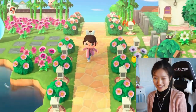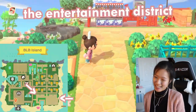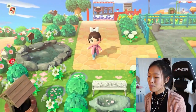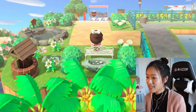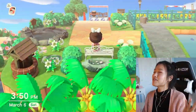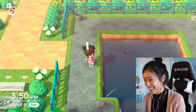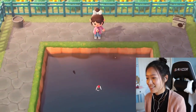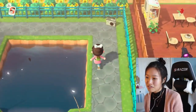Now, we're gonna go back down towards the stairs that you saw earlier. This is called the entertainment district. Basically, if we go down here, I just have ponds surrounding the entrance area with a little well. I have a little sitting area right here if you just wanna breathe in and take in the fresh air. On this side, I have a fishing place. Obviously, you can tell there's not a lot of fish here and not a lot of fish spawn here, which kind of sucks. But you know what's okay. I have fishing rods surrounding the ends over here, little waterfall, fancy.